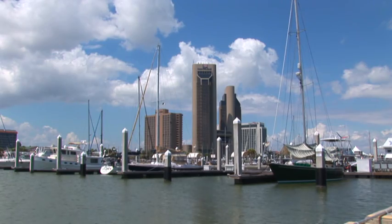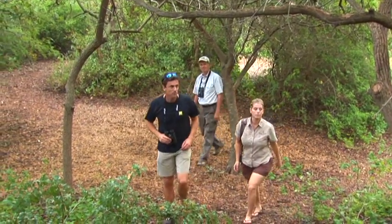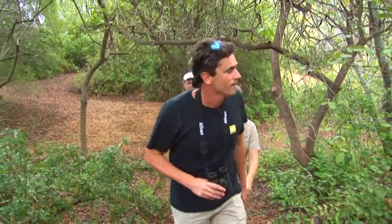Another excellent birding spot in the city is Blucher Park, a renowned migrant warbler trap where you can see dozens of songbirds in a single morning.